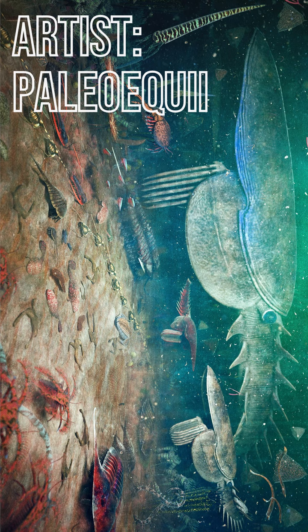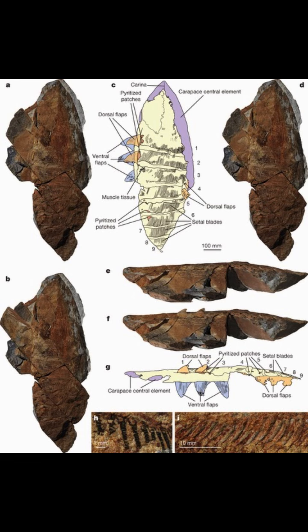Aegirocassis is easily distinguished by its huge size. At just over 6.6 feet or 2 meters in length for the largest recorded specimen, Aegirocassis was the largest animal on Earth at its time, as well as amongst the largest arthropods ever discovered.